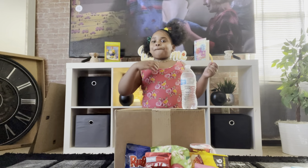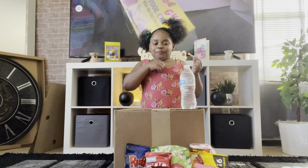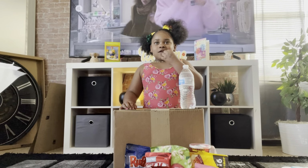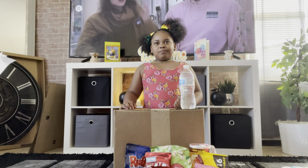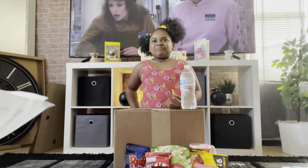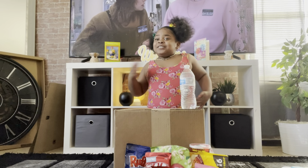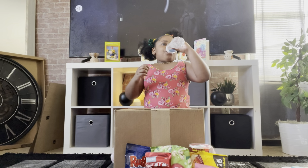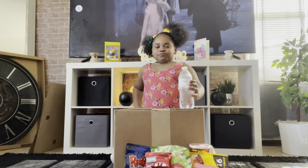Show them the chip, boo. Sweet. Sour and spicy. What does it taste like? It's not that bad. You don't like it? It's spicy. When you bite into it, it's a little spicy. But it's a little hot. That greasy taste. Not too much.